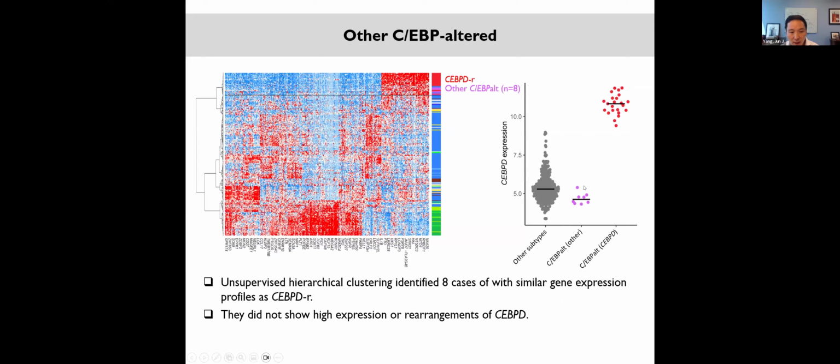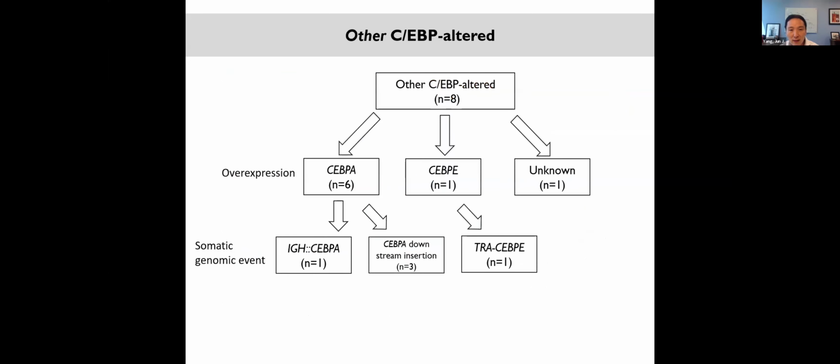And what's really interesting is they also did not show high expression of CEBPD. So looking into this group of 8 cases specifically, what we identified was that 6 of them have overexpression of CEBPA gene. 1 of them has overexpression of CEBPE, and there's 1 with an unknown overexpression, at least not within the members of the CEBP family. So if we focus on the CEBPA overexpressors, out of the 6 cases, 1 had a rearrangement with the IGH, again on chromosome 14, and then 3 of them actually had downstream small indel based on the somatic genomic analysis.